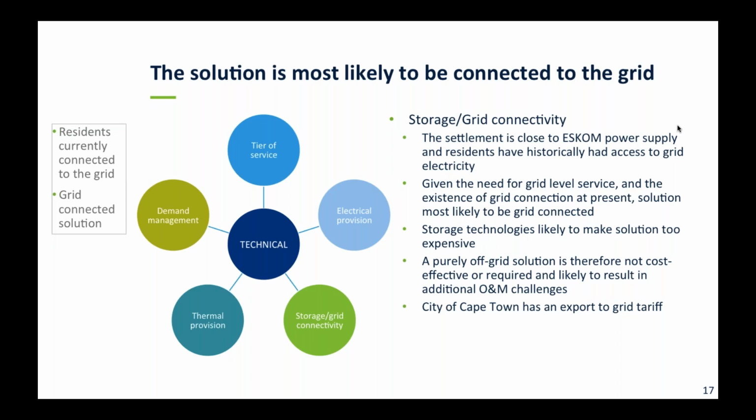And it's fair to point out that the City of Cape Town has an export to grid tariff. So the City of Cape Town's provision does make allowances for exporting to the grid, which is likely to happen during the day, outside of the peaks.